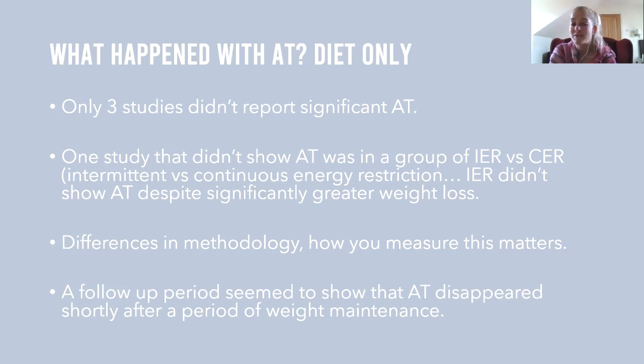A follow-up period seemed to show that adaptive thermogenesis disappeared shortly after a period of weight maintenance, and this was fairly consistent over the studies. So once you go back to your normal diet, to maintenance, even if the weight loss is sustained, the adaptive thermogenesis seems to disappear, but you might have it lasting for a little while, and the follow-ups were generally about 6 to 12 months.